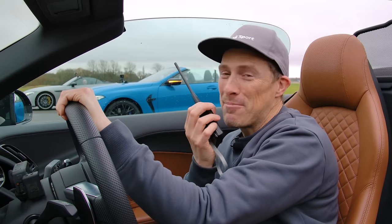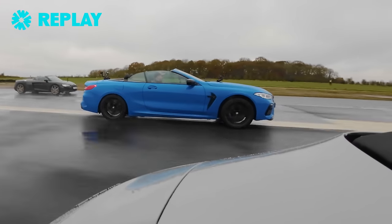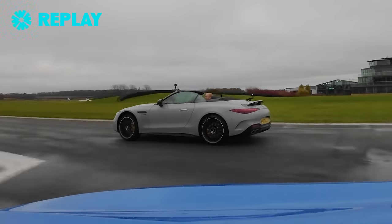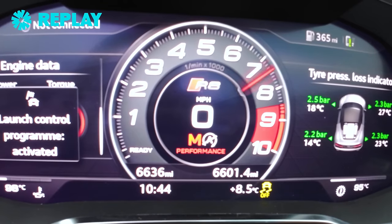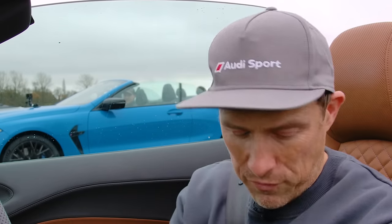Well, I'm not happy now, am I? Mine was a lot more controlled that time off the line, but I was seriously expecting to be ahead of the Mercedes off the line, but he was there in front of me the whole time, annoyingly. I mean, my car just didn't launch at all. It spun up its wheels, the power just got killed, and that was the end of it. And I can't seem to launch it with ESC off.